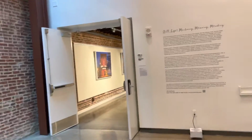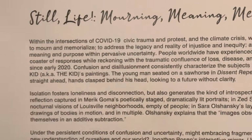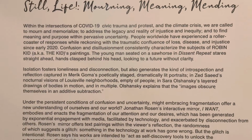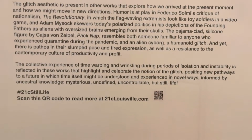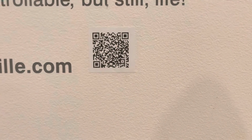Sorry. Can't help myself sometimes. I wish there was like a slow-mo you guys could do, but then there's a QR code at the bottom. Zoom in on it. You can take a picture of it if you like.